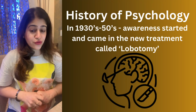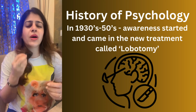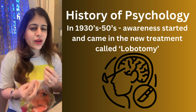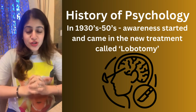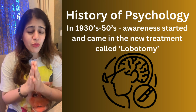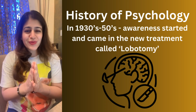1930s and 1940s. Wouldn't say it was way better, but the psychologists started realizing that there is something called mental illness which can be cured. Like, wow, which can be cured. So they started doing lobotomy. Trust me, if you get to know what lobotomy is, you are going to get shocked, but it is very interesting.